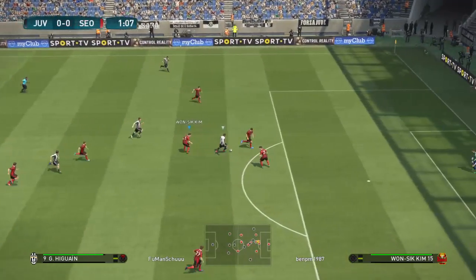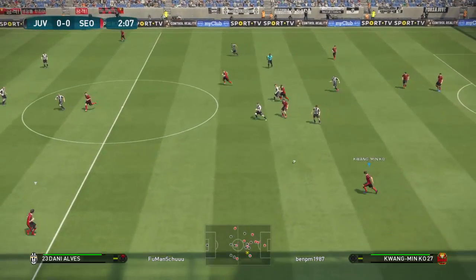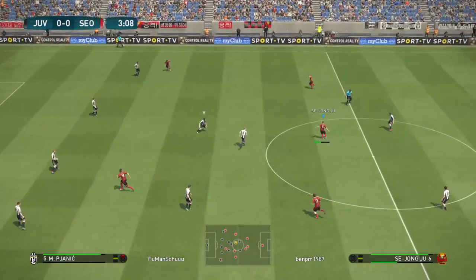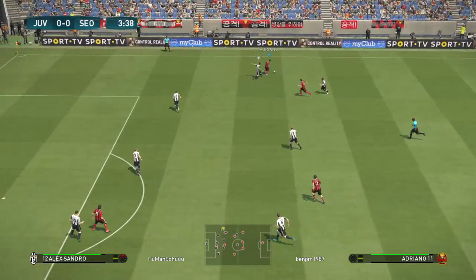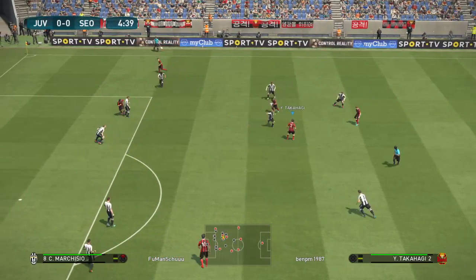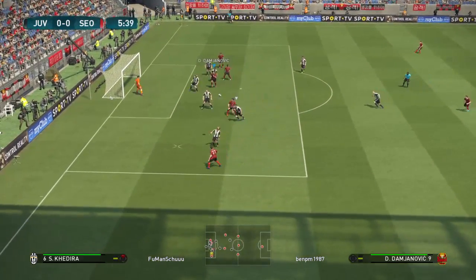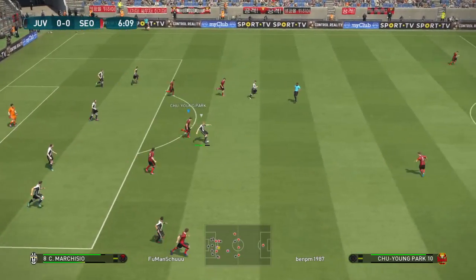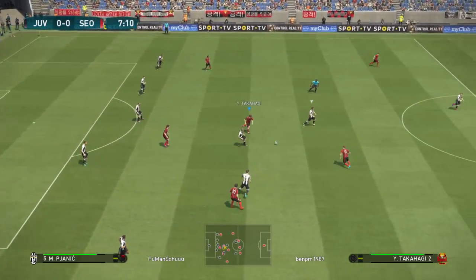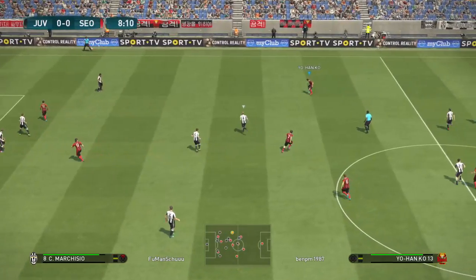Dybala. Higuain. Ball, who's going to get that? Marchisio. Oh, good interception. This is very much a team that likes to play a stylish game that's centred around possession. A lot of their build-up play comprises a series of short passes.